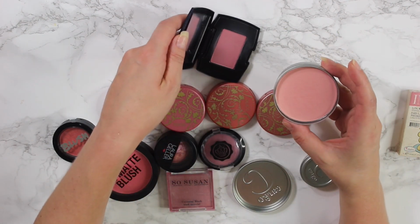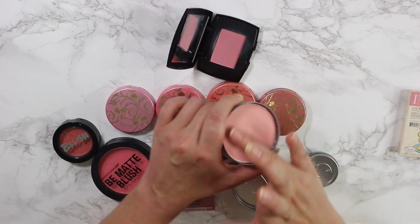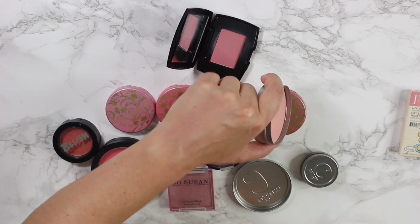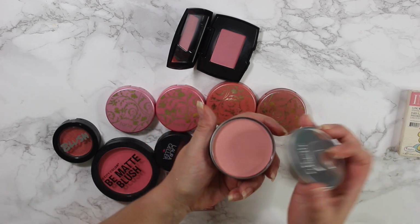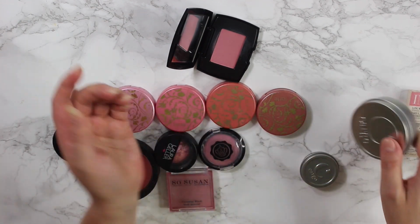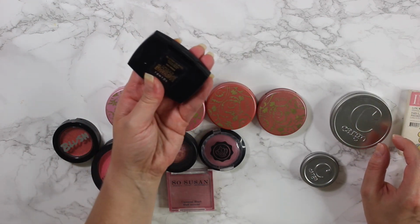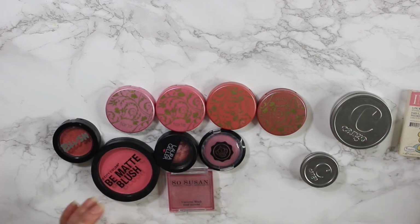This one has a little bit more of a coral pink shade to it. Oh, it's so nice and silky. Yeah, they are similar. I think I'll go ahead and hold on to this guy since it is a bigger, blush size. So I definitely will be able to use it a little bit more. I do like this shade, but I can see it getting lost in my makeup collection. So I'll go ahead and gift that guy.